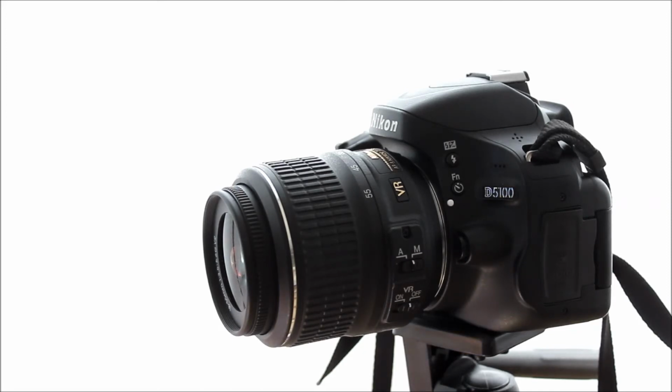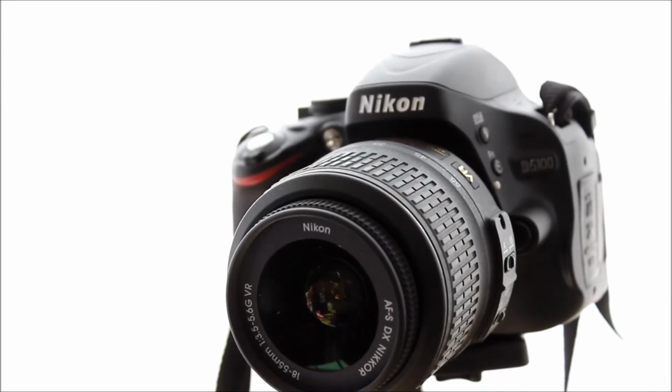having these 4 frames per second is definitely noticeably better, significantly better than some of the 3 frames per second and other such performance you'll find on some of the cheaper Canon DSLRs. Alright, so that is the D5100. If you're looking into getting a Nikon DSLR in that price range, this is the one I definitely recommend. And now let's take a look at some sample shots.